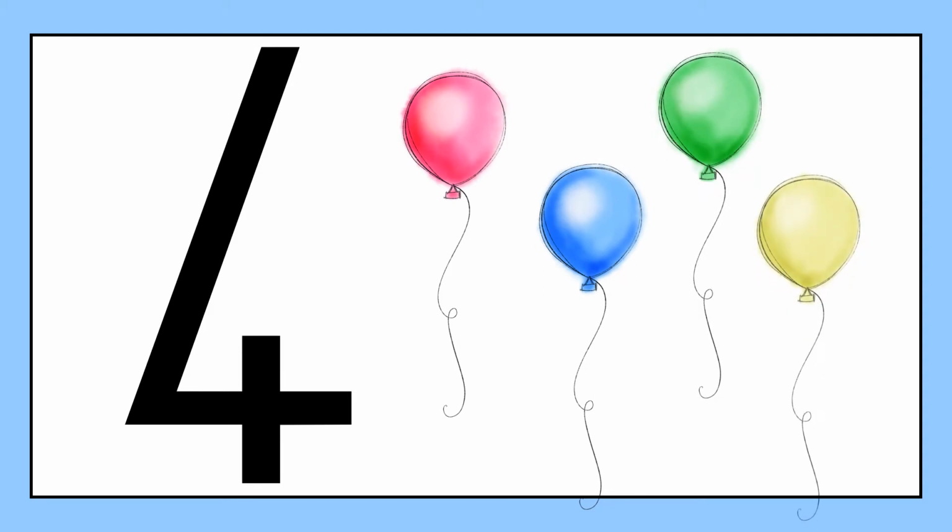This is 1 balloon. Let's count 4. 1, 2, 3, 4. This is 4 balloons. Say it with me. 4 balloons.